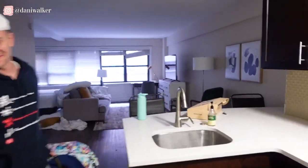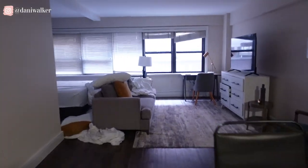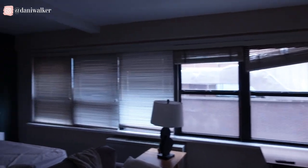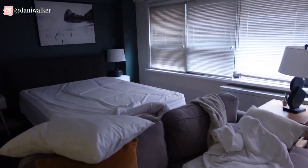Everything's packed. On to a new place. Look at my little spot. Look at it. It's sad. It's sad without me. I loved this place. The blinds look terrible right now. They told us to take everything off the bed, so we did it.